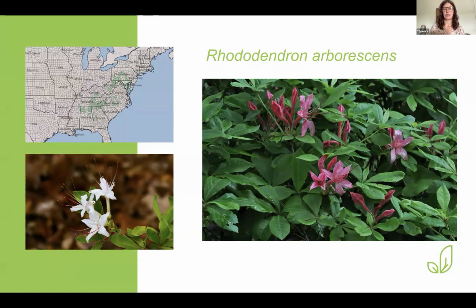So we can see that the typical Rhododendron arborescens flower, shown in the bottom left, is white, oftentimes with red stamens. And the photo on the left, this is an unusual dark pink form of Rhododendron arborescens located at Mount Davis in Elk Lick Township, Pennsylvania. And this is found in a picnic parking lot, and it's been observed by botanists for years. And the history of how it got there is unknown.